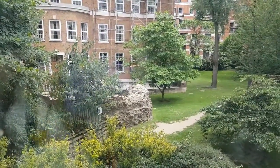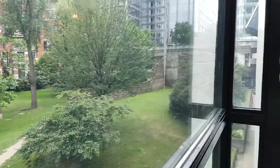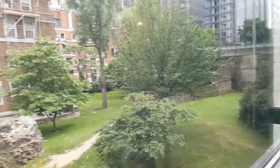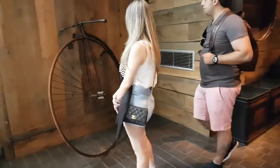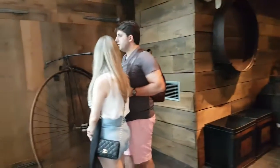That wall there is the old Roman wall. That is the wall of London that shows you where the outskirts were and how far the town used to extend. This is the northern exterior. You can find more of it up near the Tower of London as well. And naturally, London is huge. It has really expanded a lot since the Roman period.